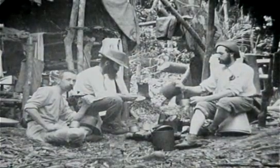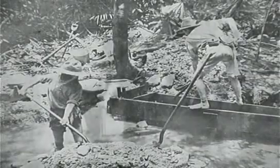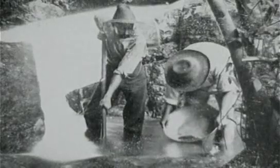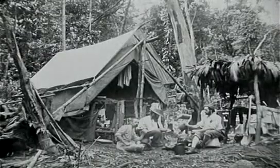The early tin miners who came into this scrub country were looking for riches. Life would have been pretty unpleasant when they lived here. It was wet all the time, and of course they had this great big canopy which cut out most of the sunlight.